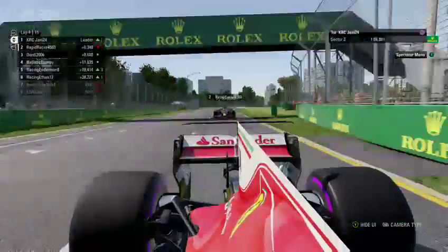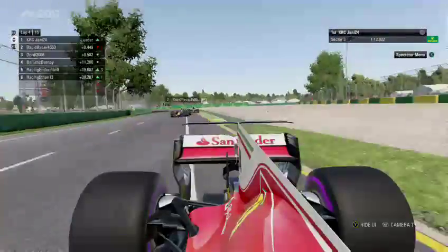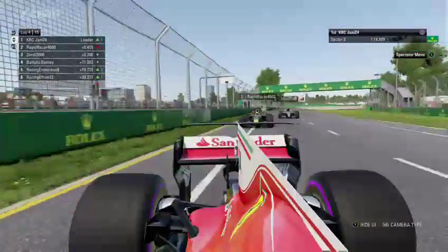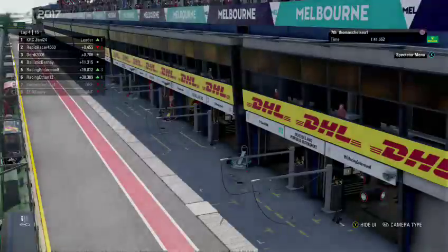Let's see how Ballistic Barney is doing. Not the back, sorry, he is in the middle position, but he is all on his own with Enderman there, Enderman in fifth, and 38 seconds behind already.